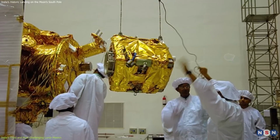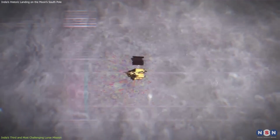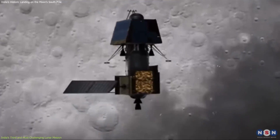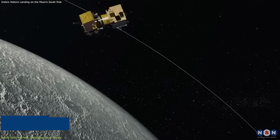Now, let's shift our focus to another fascinating video, this time featuring the Pragyan rover's maneuvers on the moon's surface. This remarkable footage was shot by the Pragyan rover itself using its trusty navigation camera. The video showcases the Pragyan rover in action as it skillfully navigates the lunar landscape, all while being powered by the energy of the sun through its 6 wheels.